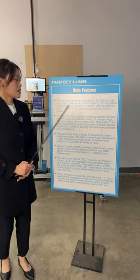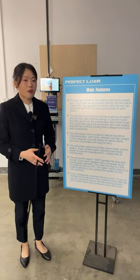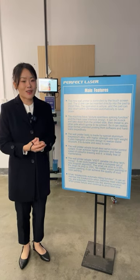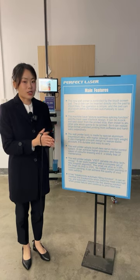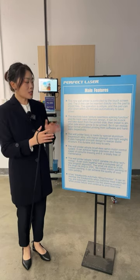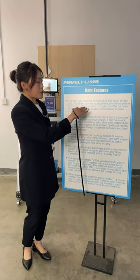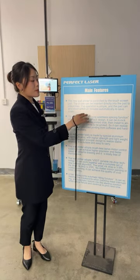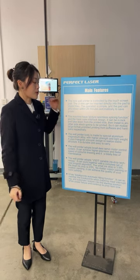Okay, so the purpose of this operation is to save your energy, because sometimes you have to rely on the power supply to provide you the power. So if you are not operating it, it's really important to have an automatic shutdown system. So for this one, the machine can shut down within 20 minutes if you are not using it, and it's all automatic so that you can save your power.